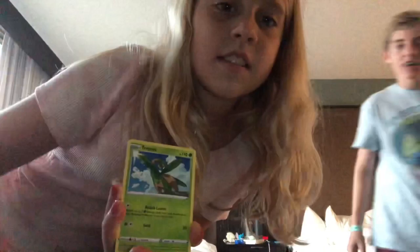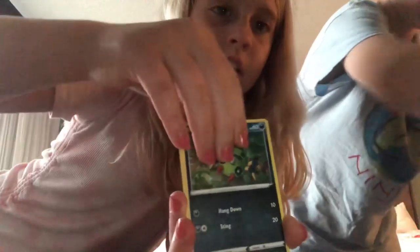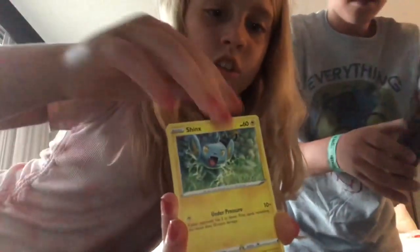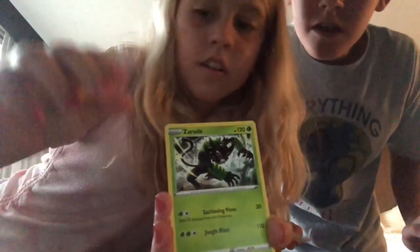Psychic type energy, Eldegoss, Tropius, Ball Guy, Trapinch, Snom, Grookey, Spinarak, Shinx, Reverse Holo Shield, or Sword. And Sword. Alright.